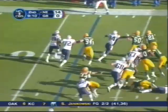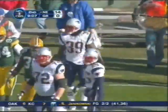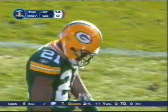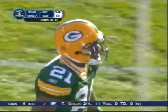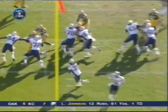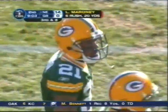Brady gives to Maroney. Maroney tries the left side and is not going to be able to turn the corner. Run out of bounds by Charles Woodson, the cornerback. And Charles Woodson has to rearrange his helmet after that stiff arm by Maroney. This is a really good job by Woodson of coming up in corner support. He gets that helmet pushed off to the side.